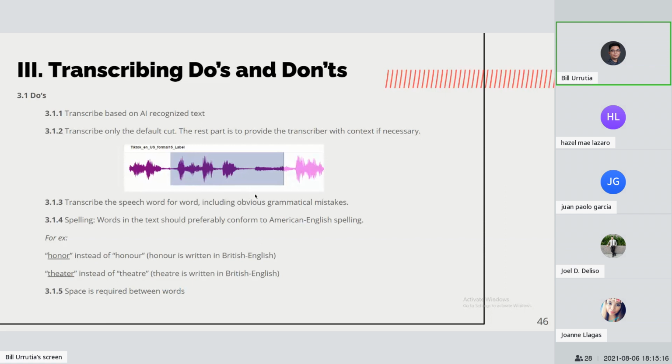Another example, enrollment. Should it be double L or single L? Both are accepted, but one is American English: the double L is American English, and the single L is British English. Just make sure that you're using the correct forms of the word. A space is required between words here. If you write two words, there's supposed to be a space in between. Very basic.